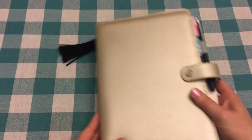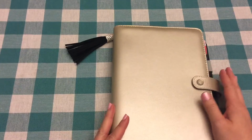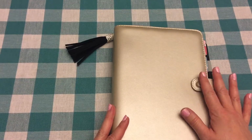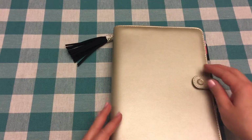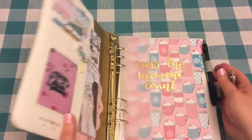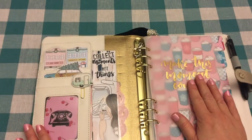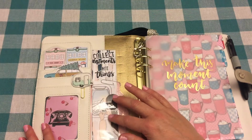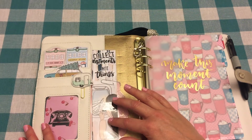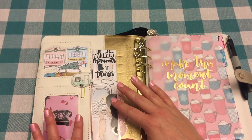So this is an A5, which is the larger, and I don't think this is the File FX. This is Webster's Color Crush, I think. But let's just go ahead and get in it. Of course, I decorate everything, so this is no exception. I have this little sticker that I had found on Belinda Celine's sticker shop, and I just laminated it because I liked it so much.